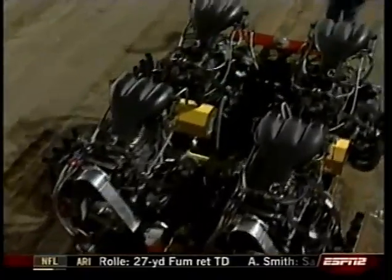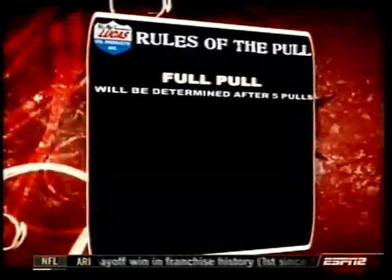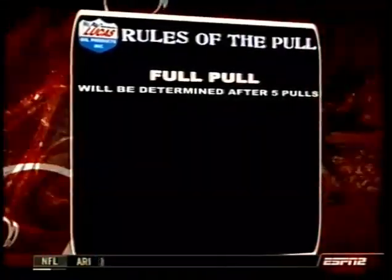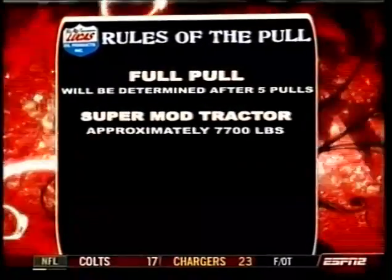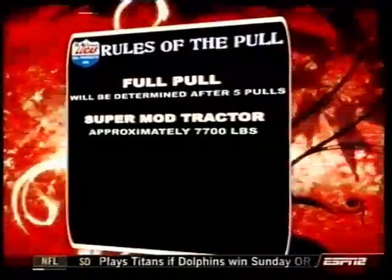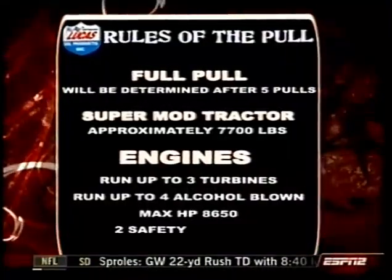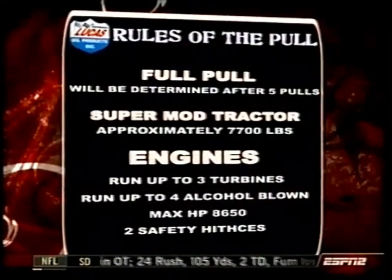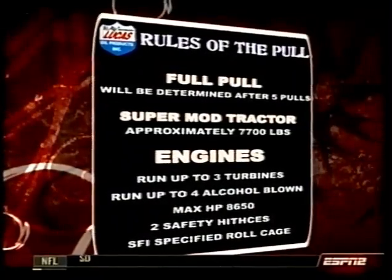It's time now, before we kick our first puller off, to tell you about our rules of the pull. Here are our Lucas Oil rules of the pull. Of course, our full pull mark will be set after 5 competitors have run down the track. With this super modified tractor class, you're looking at right around 7,700 pounds. And you can use any combination of turbine, automotive, or industrial engines as long as you can keep it right around that 8,000 horsepower maximum. And of course, run 2 safety hitches and SFI specified roll cages.